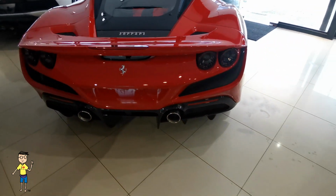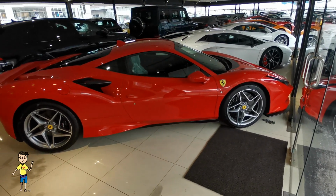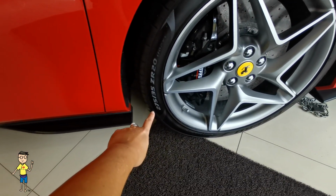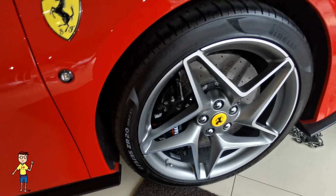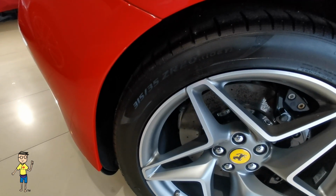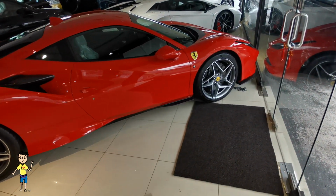Ooh, so beautiful. Okay, let's look at it from the side. Kita tengok dari tepi. Tengok. Oh iya, begitu cantik sekali. Mengancam. Jangan main-main. Okay, kita tengok size tayar dia. Okay, ini lain, 275 35 20. This is thicker than the 812 Superfast, using the Pirelli P Zero tires. And then at the back is 315 35 20. Okay, the back is the same as the 812 Superfast. So belakang tayar dia profile sama dengan 812 Superfast, tapi depan dia lebih lebar daripada 812 Superfast.